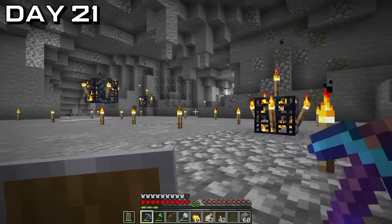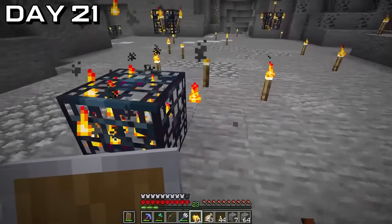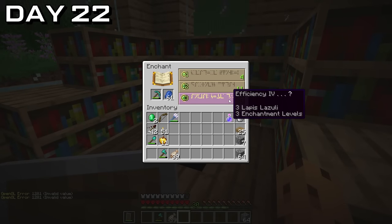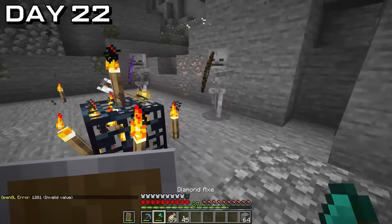Let's continue working on this XP farm. And unfortunately, I still don't have efficiency 4. Let's start grinding some more mobs. Give me your XP. All right, let's pray I get efficiency 4 this time. Come. Oh, yes. Let's go. Fortune 3 as well. This will make my life a lot easier. Why are there so many mobs?